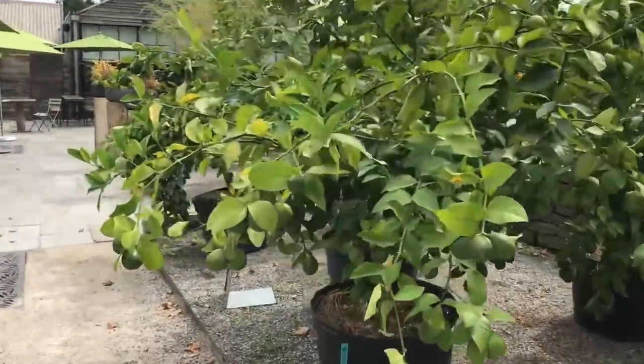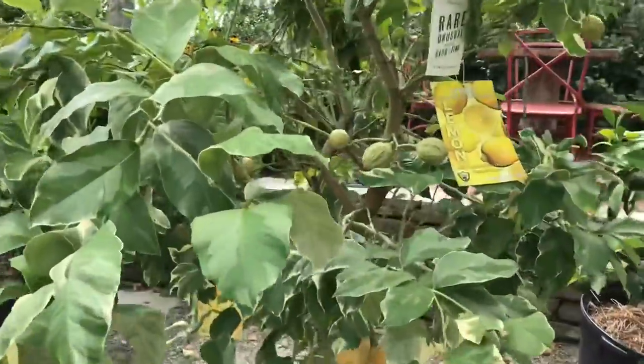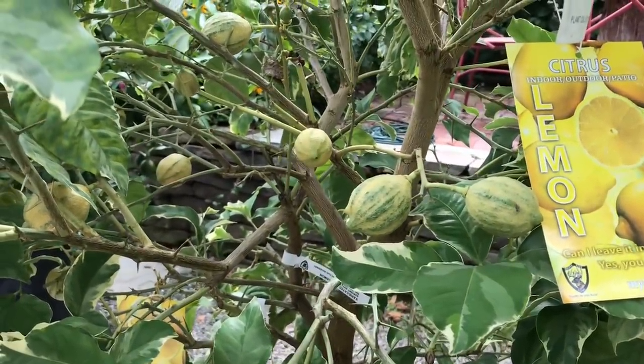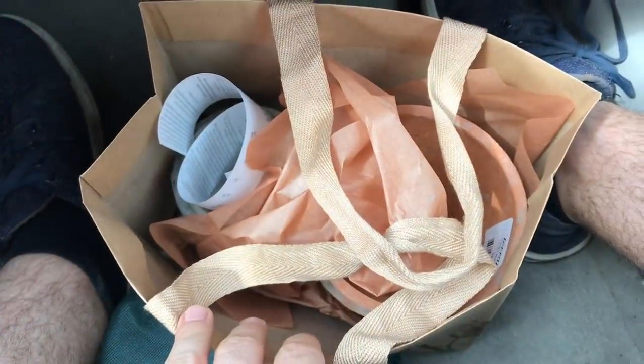Bunch of citrus trees with fruit on it, and they even have Eureka lemons or variegated lemons. How cool is that? Oof. Just got a few pots.